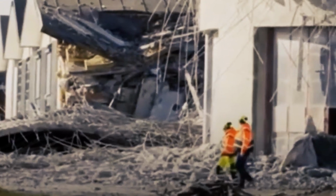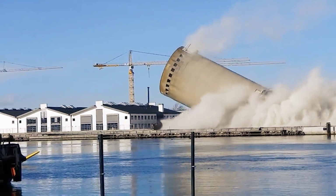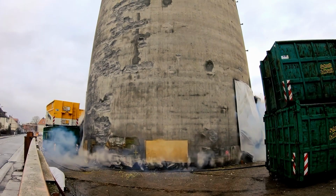An investigation was quickly launched to determine what went wrong, and it was determined that the explosives were not placed correctly, which caused the silo to fall in the wrong direction. Thankfully, no one was injured in this incident.